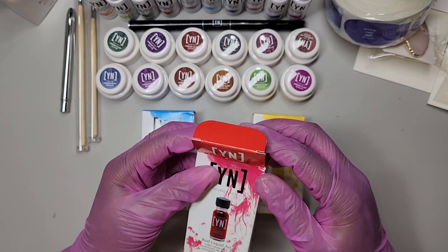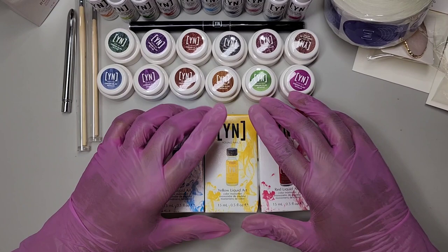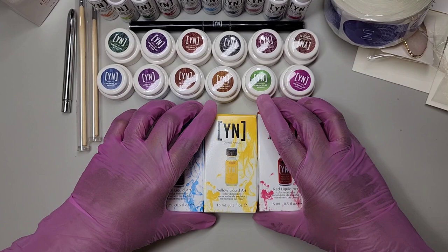So again, these are not monomer. You actually add these to your monomer to give the monomer color, or gel if it works. And of course you can mix and match your colors to get other colors, you know, y'all know how it is.